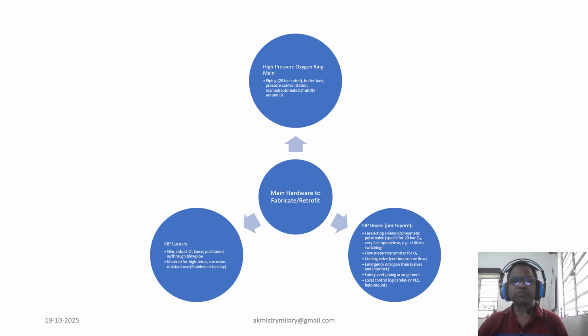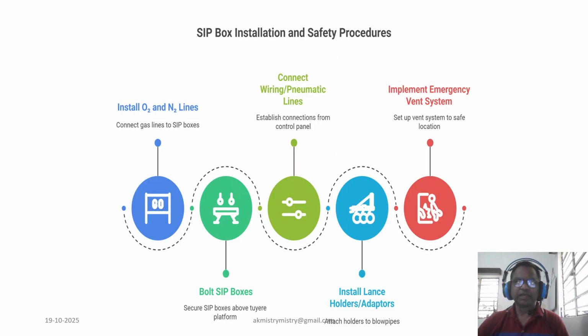Strategically placed around the blast furnace, each tier gets its own SIP box. Think of it as a control cockpit. Inside, a fast-acting solenoid or pneumatic valve capable of opening and closing in under 100 milliseconds. That's faster than a blink. A flow meter monitors oxygen delivery, a cooling valve ensures a steady low flow, and if oxygen fails, an emergency nitrogen train kicks in. Valves, interlocks, and safety vent piping all spring into action.